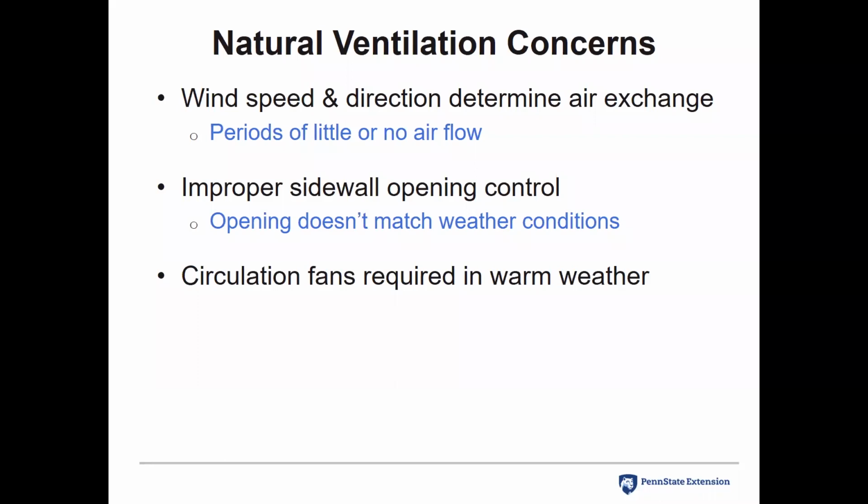And in periods of little or low airflow, it reduces the air exchange within that barn. Improper sidewall opening compared to what the conditions are is typically a problem. And then circulation fans are required in the summer, especially at these periods of little, low, or no airflow, in order to blend air within the building. And the wider the building becomes, the more of a concern it gets, okay? And it's really a challenge. As the building gets wider, that sidewall has to get higher if you want to provide the right air exchange within that building.